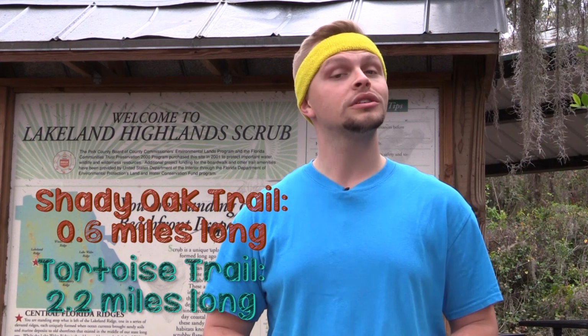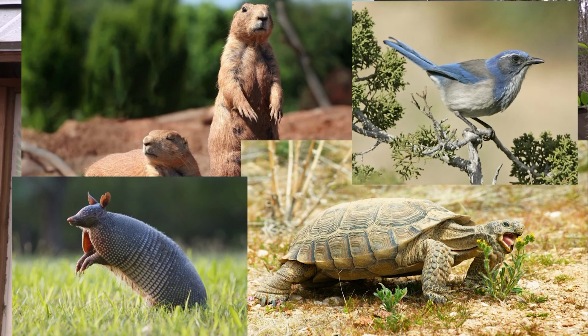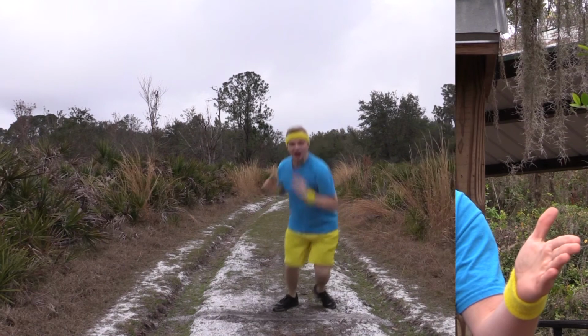While you're out on the trail, you might be lucky enough to spot some different creatures that live here, such as a gopher tortoise, armadillo, scrub jay, owl, fox, or bobcat. Just remember to observe from afar. All right, let's get started with our workout.